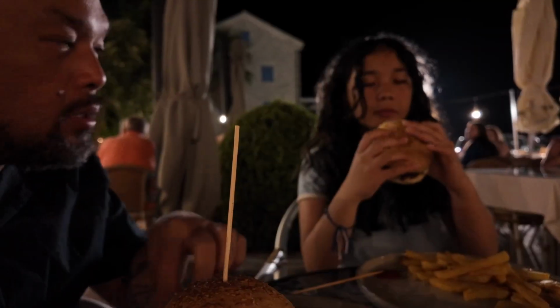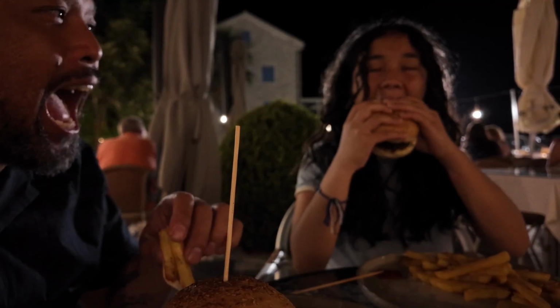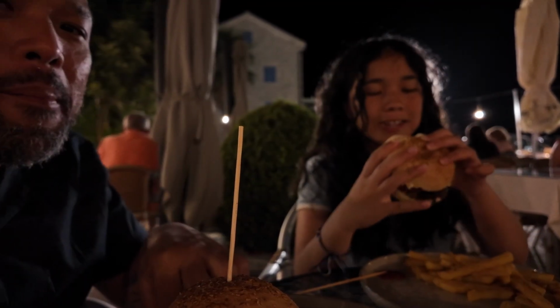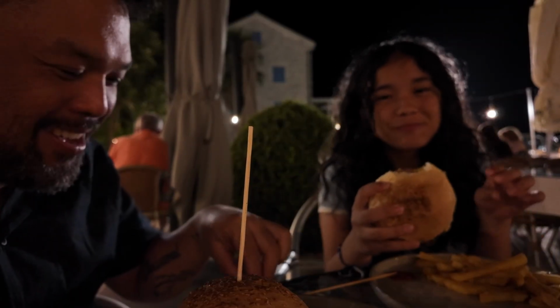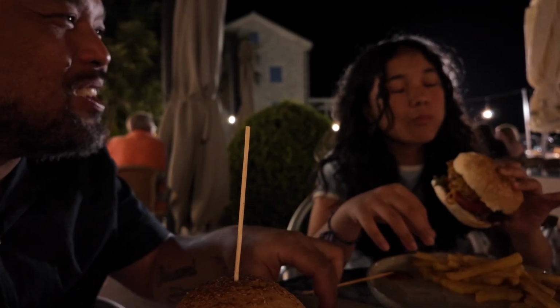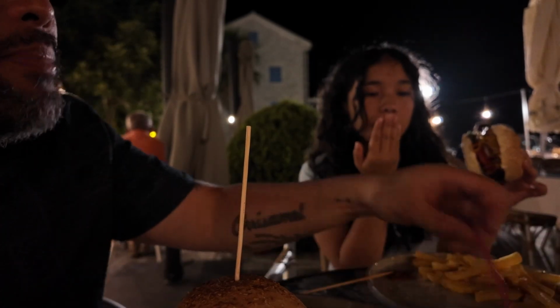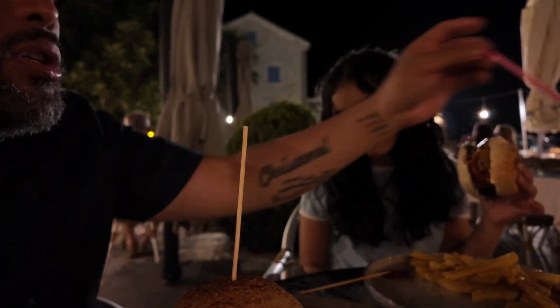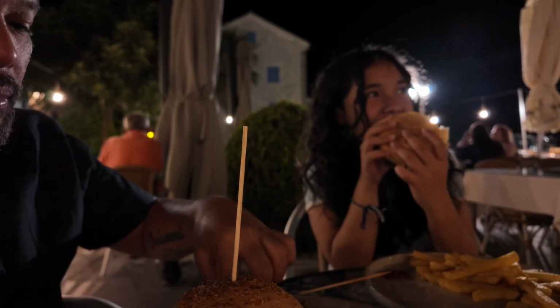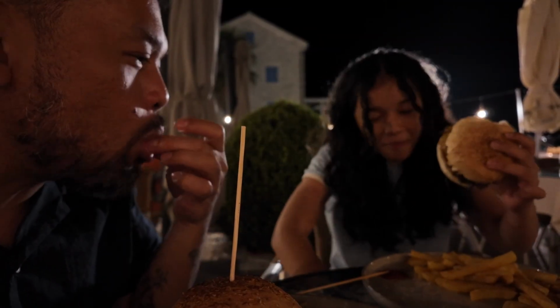It's like a massive burger. I can't even bite into the meat. It's so big. There you go. Look, you've been trying to save my straw from falling, and now your straw is falling, so you can have my straw. That's how nice I am. What do you think?